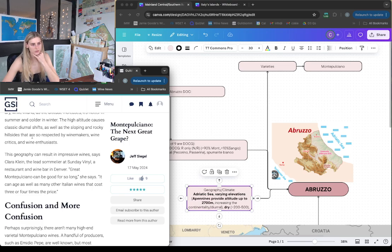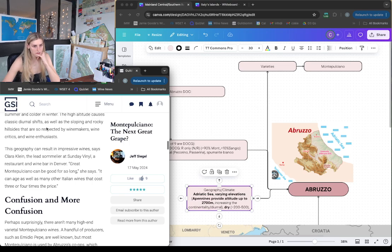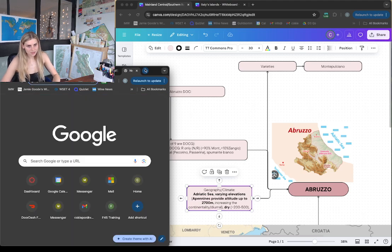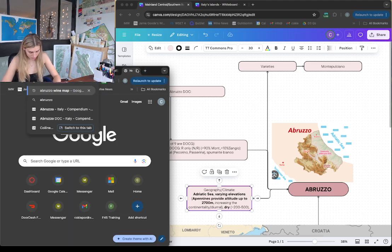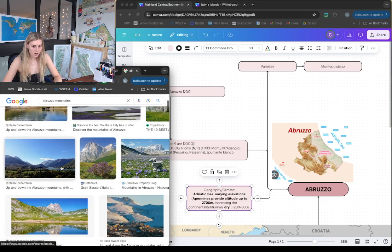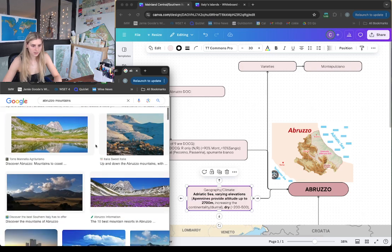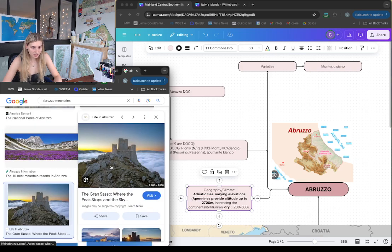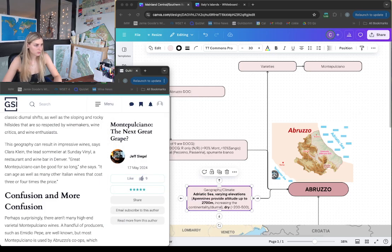Okay, so the high altitude as well as the sloping and rocky hillsides that are so respected by winemakers and wine critics. This sounds like a real cool place, guys. Abruzzo Mountains. Now I want a picture. I bet you they're epic. Ready? Okay, I was expecting a little more epicness, but okay, see? If you have a vineyard up here versus under the clouds, someone's getting sun and someone's not. Also a cool thing to explain later.